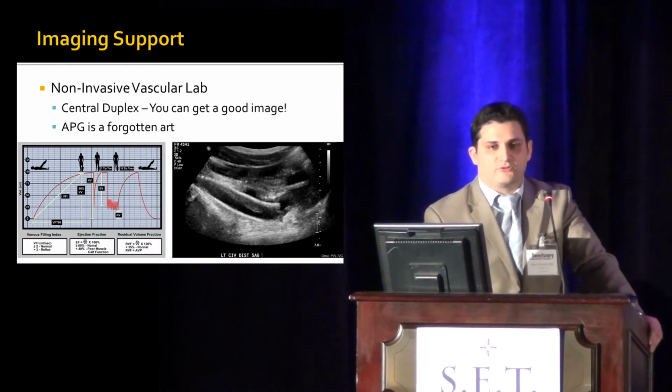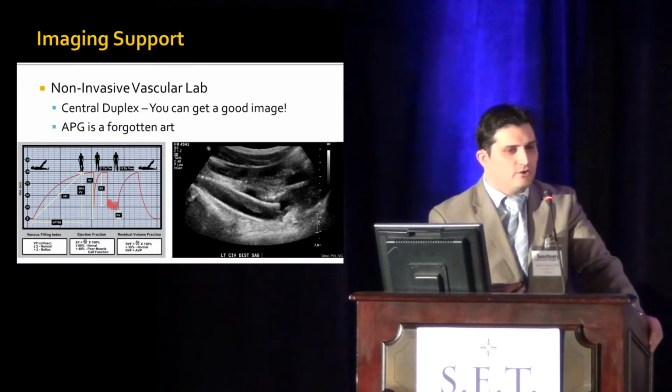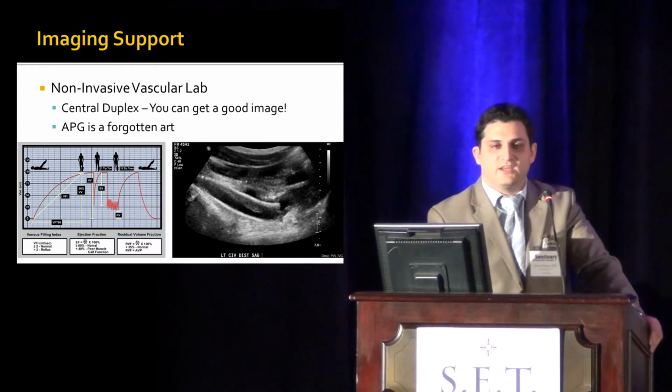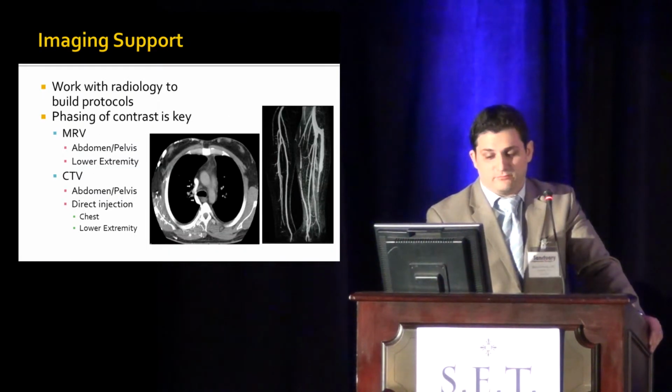It turns out our lower extremity arterial Dopplers have a venous mode. Find a way to get a physiologic assessment of your patients, because typically with these chronic PTS patients, understanding what their symptoms are from is the key to treatment. Again, imaging support is really important.